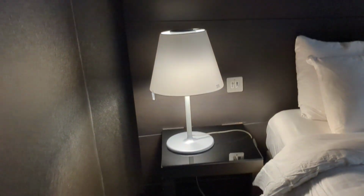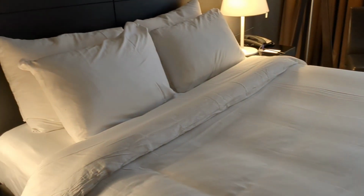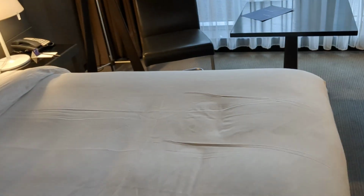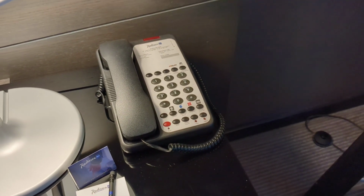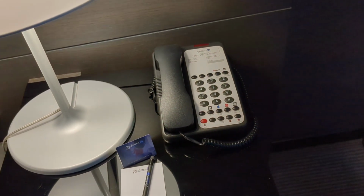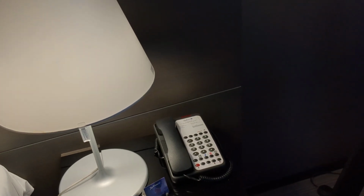Turn this corner and we've got a lamp and a massive double bed. Made neatly. Light switches there. And on the other side, same again. Nice lamp. There's a little notepad, Radisson brand, pencil for writing, and your phone for calling down to the reception should you need any help. The guy at the reception told us there's someone on the desk 24/7, so that's a good thing if you've got any problems.